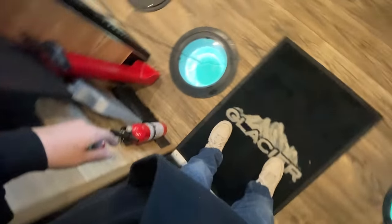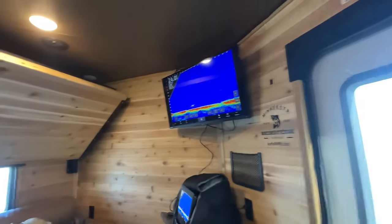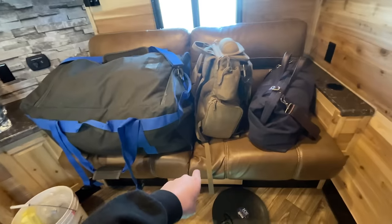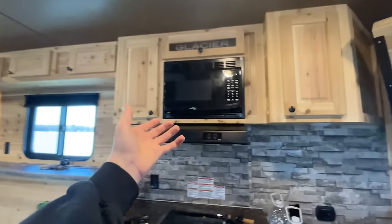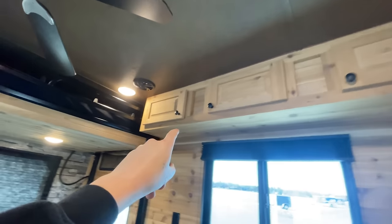Right when you walk in the door, you got a nice glacier rug to wipe your feet on. Then you go to the right, and we got a TV with Garmin LiveScope on it so we can see every line down tonight. Looks like we got some nice storage in here. Not really gonna need that today, I don't think. I got all my stuff here, but super nice leather couch with a pull-up bed above the couch. To the left, we got a nice little kitchen area with a microwave and stove. Pretty cool when you're out fishing and you have access to a microwave. Got some more cupboards here, more storage and whatnot.